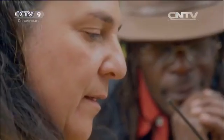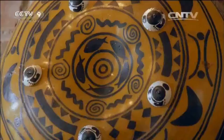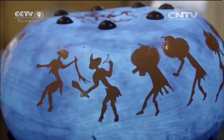Chimenza and his wife have improved the soundboard. It's semi-transparent and decorated with different colors and designs, making it more readily accepted by the world.